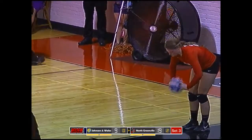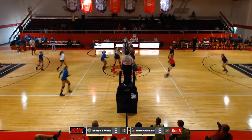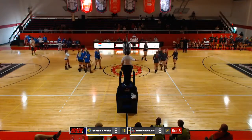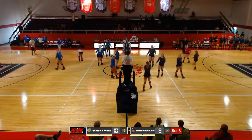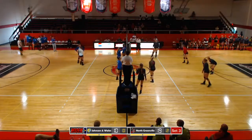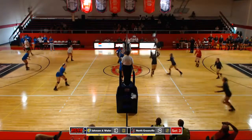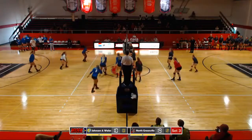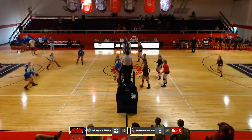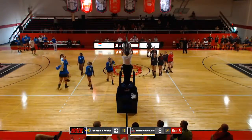So Hannah Lewis to serve here. And miscommunication there for the Crusaders. And for the first time today, Johnson and Wales has hit double digits. Hard spike there, and not able to do anything with it. 20-10 now.